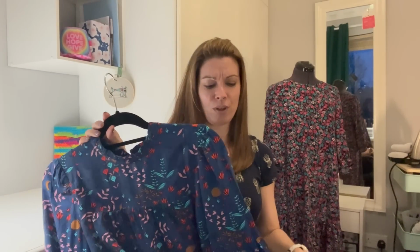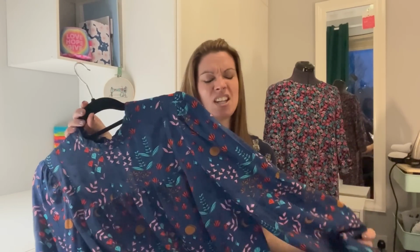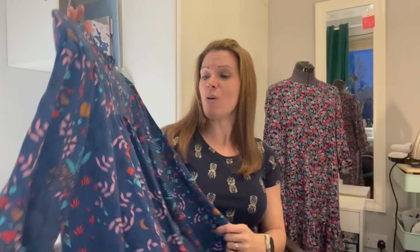I wore it when I was out in Birmingham with the Northern Soul Sisters, and I wore it during the day when we were out and about sort of doing shopping and bits and pieces, and it was quite nice because it had that feeling of being a little bit warm, even though it was a lightweight blouse, because it just has that thicker feel to it. So I'm really pleased with it.